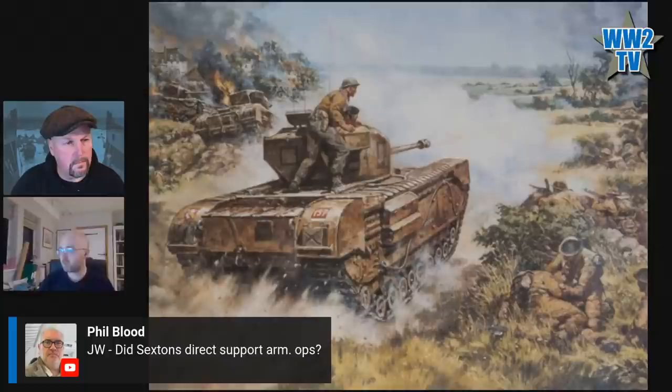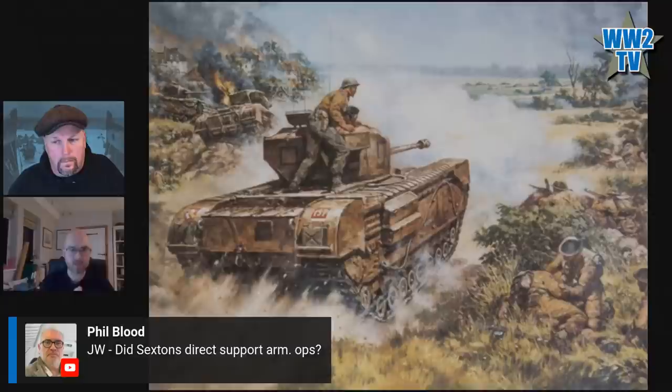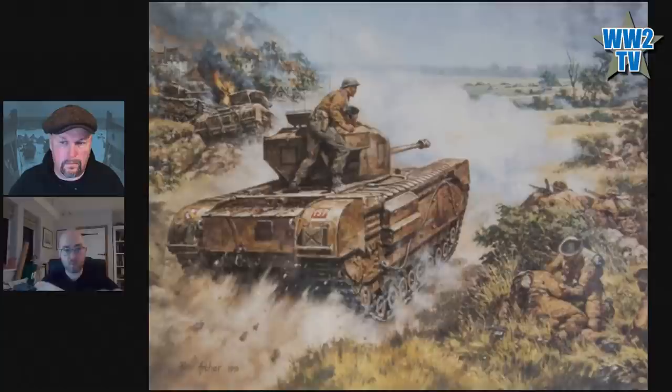Oh, yeah. Sextons are not... Some units have Sextons, some units don't. Some units get Sextons taken away. So for the independent armored brigades, like 4th Armored Brigade, which does have artillery, I believe they get upgraded to Sextons. I may be wrong. At this stage, I think they're using towed 25 pounders. And a lot of the Churchill based ones don't have any integral artillery.